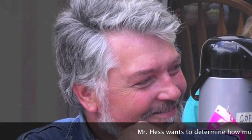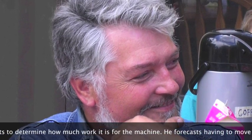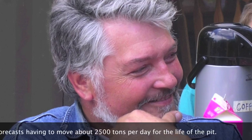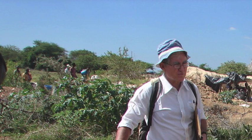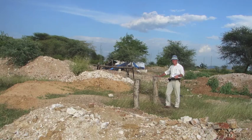I just want to see how far he can penetrate this ground and how much work it is for the machine. We've got to move an average of 2,500 tons a day for the life of this pit. And we need to know what kind of production we can expect, what kind of effort it's going to take to do this. James should be there, and I'm hoping Clive will be there, and the 3 of us should be able to discuss the project. I want to see where the lay of the vein is. From what Clive says in his mapping, around the ore, the rock's already very damaged and crumbling.